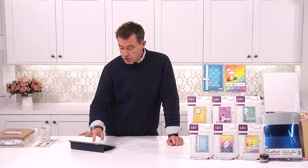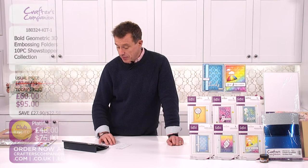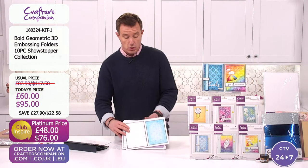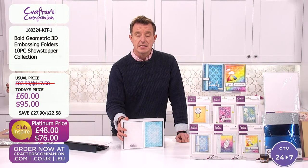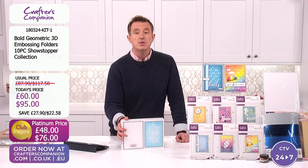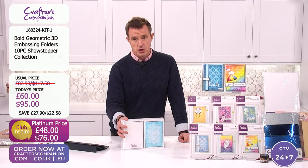A quarter of the showstopper stock's gone, so you need to be getting your skates on. I'm not surprised, because there's been so many great demos, and it's a great deal too. Don't forget, you're going to get all of your brand new 3D bold geometric embossing folders. Like I said, if you want to go for the collection on its own, you can. If you want to go for the individuals, again, you can. But the majority of people are going for the showstopper.